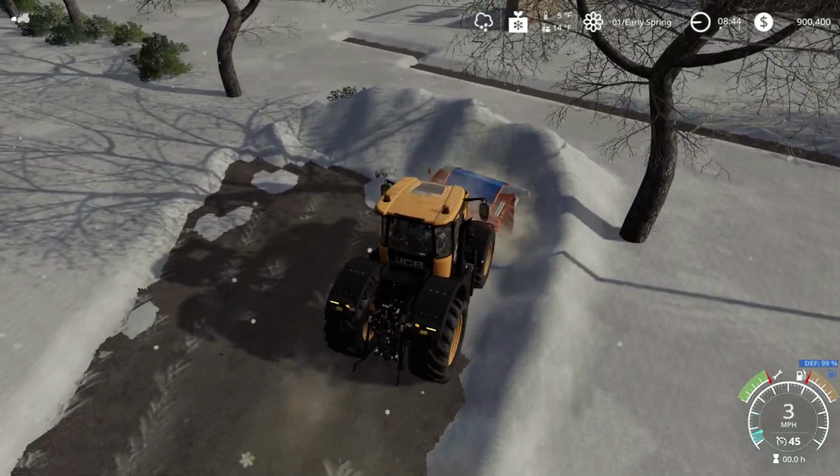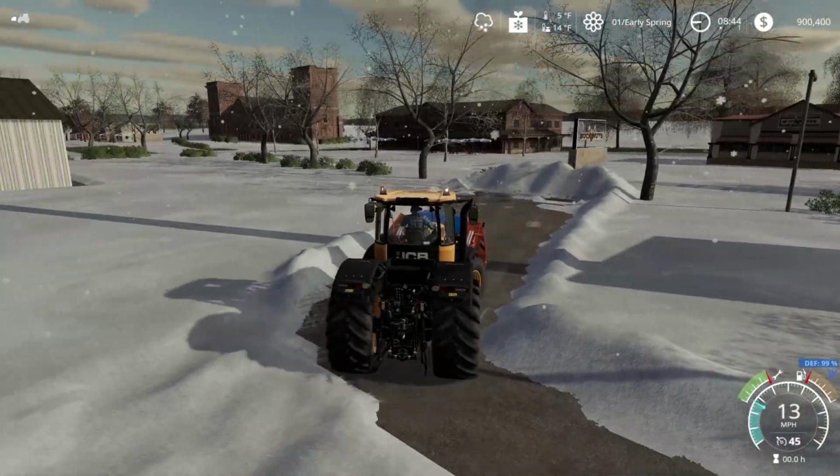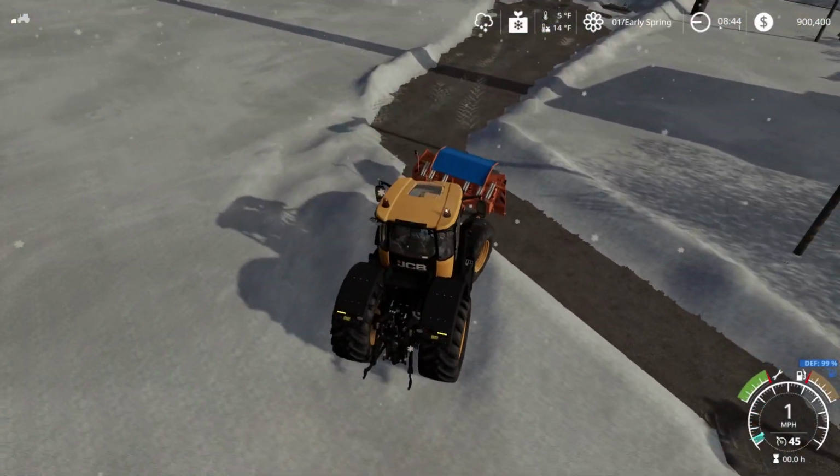There we go. Just keep pushing, baby. Look at those piles. Look at those piles. We can make some killer snow forts out of those. There we go. Drop her back down.